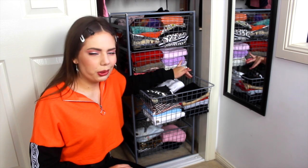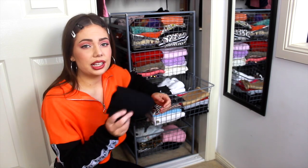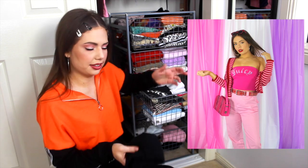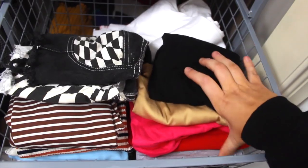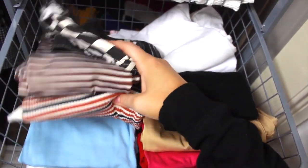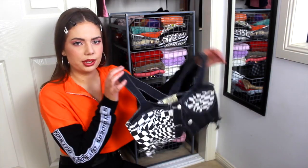This drawer isn't really following any particular rules. It's a bit of a mismatch. I have a bunch of just really basic boob tubes, which are a wardrobe essential if you're into that early 2000s style like I am. Down the back is just a bunch of plain white tees, and then this front pile is actually just random thrifted pieces. This one on top is one of my faves.